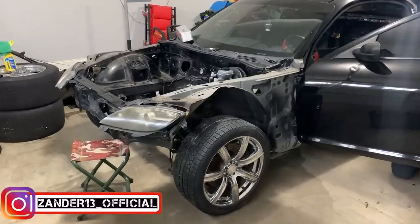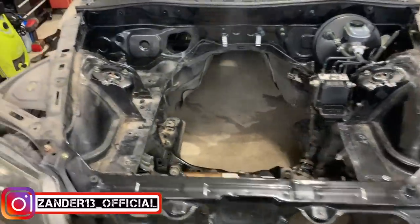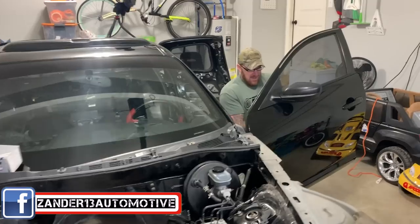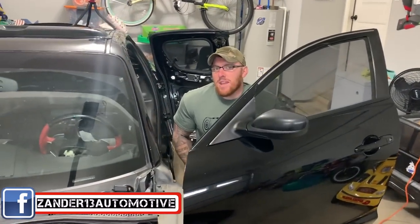All right, so check this thing out. 2004 RX-8, and it is gutted. Look at that. There's nothing in there. He is going to do a turbo LS swap, and I mean a massive turbo. What size were you thinking about? It's either going to be an 80 or an 88 mil.